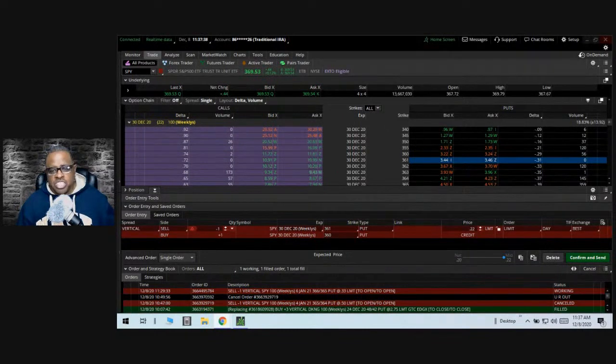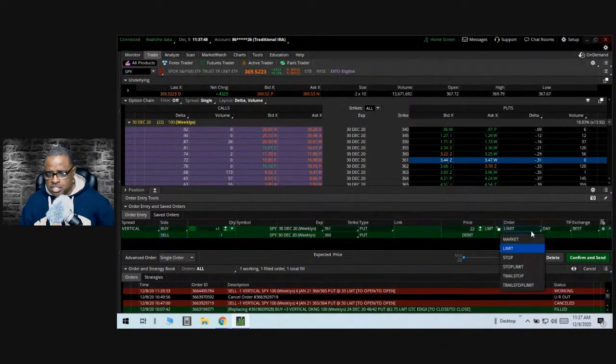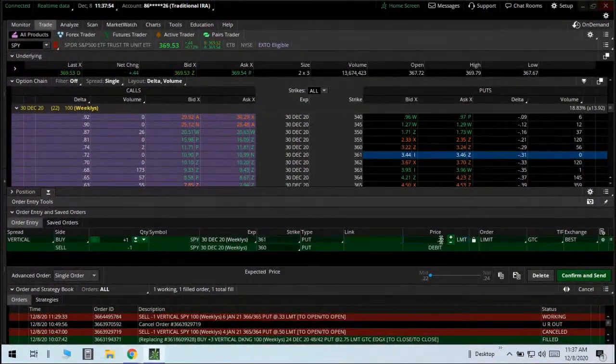But it does increase your chances of being right when you get out earlier. Okay, so here's that trade. Here it is right now, and I'm going to reverse it. I'm going to buy it back. I'm going to set a limit, good to cancel, right here. Go ahead and zoom that in a little bit, and I'm going to buy it back at 15 cents. Right, it's a little bit less than half.